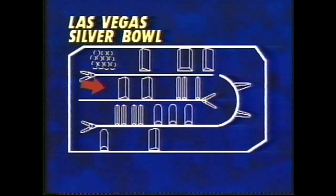Another 180-degree left-hander takes you over a set of 2 jumps and then into a rhythm section for turn number 3, the only right-hand turn on the course. Again, 180 degrees. Then a couple more jumps, another set of rhythms, and then down into turn 4, the final turn as you make that left-hander and head for the finish line. And that's 1 lap at the Silver Bowl.